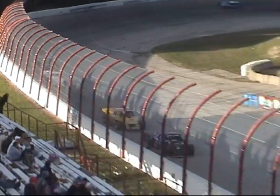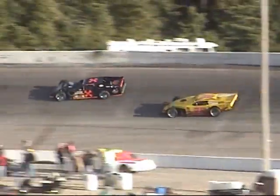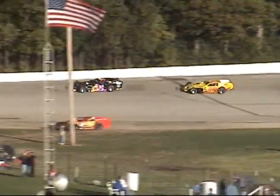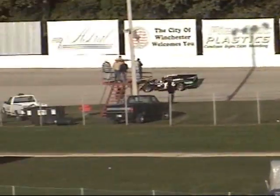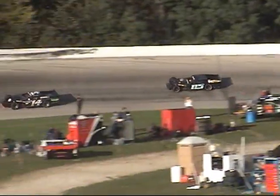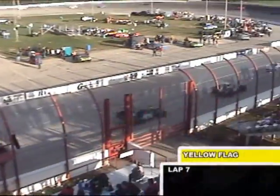Scott Tomasek, Brian Nestor, third and fourth. Jeff Lane, fourth and fifth. Jeff Lane in the sixth spot. Brad Springer, Damon Breedlove, and Jonathan Martin. Caution on the speedway. Activity on the backstretch.